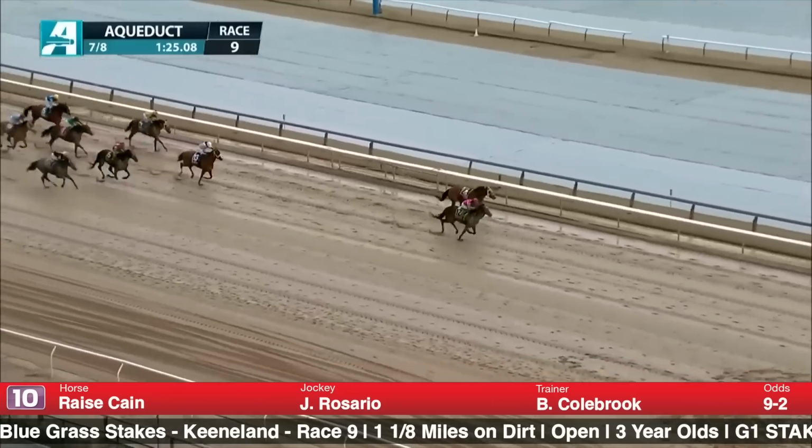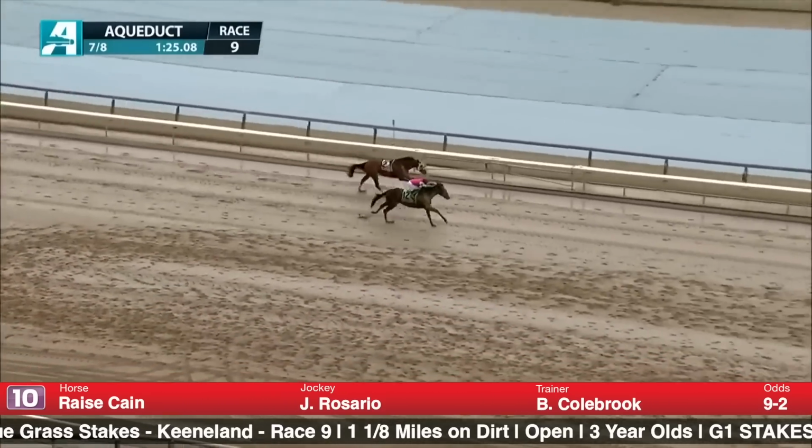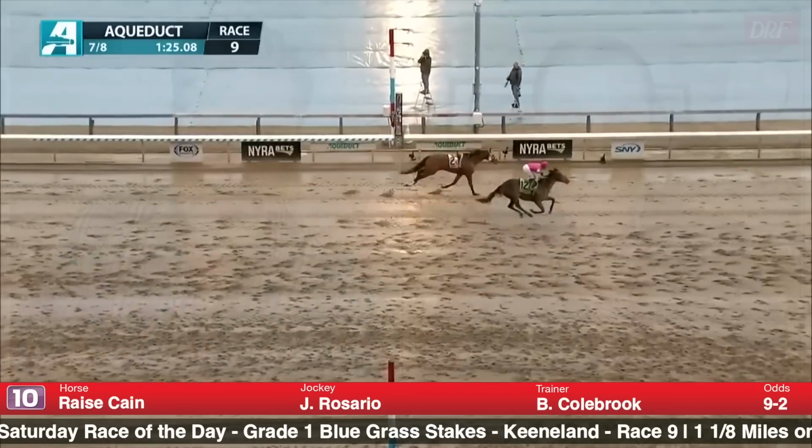Your point, though, the question that you posed when we first started talking about him, Dan, was last time the time. I got to believe that it was, not only because he obviously took the step forward he needed to there, but he just got a perfect trip in that race. And there were several other horses in that race who just weren't as lucky as him. I don't want to knock him. He ran well in that race, and it was another step in the right direction for him, but I'm not betting him back, especially at 9-2.